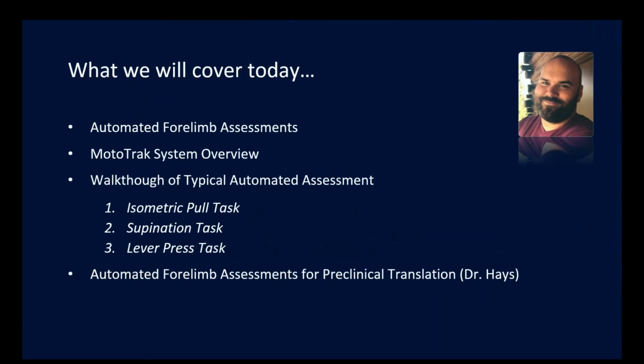So let me give you a quick preview about what I'm going to talk about. We're first just going to very briefly talk about automated forelimb assessments in general. After that, I'm going to give you a very brief overview of Vulintus' MotoTrack system that we use to run the behaviors I'll be talking about. And then the bulk of my presentation is going to be kind of like a methods walkthrough of how the behaviors are trained and tested. We're going to go over three different tasks: the isometric pull task, the supination task, and a lever press task.